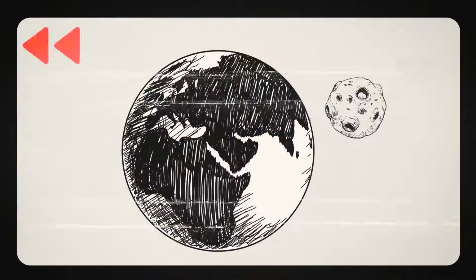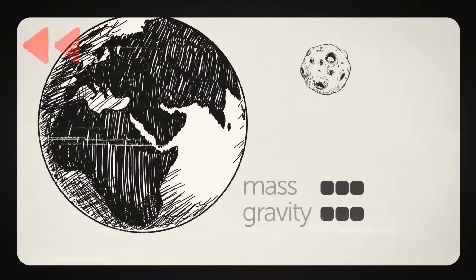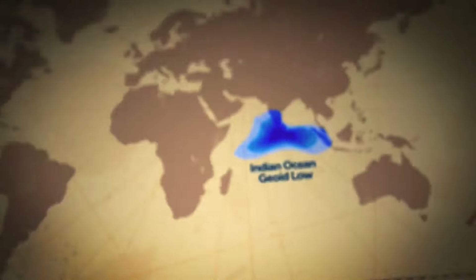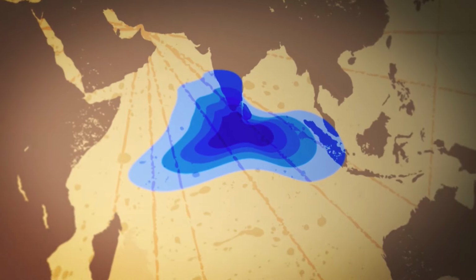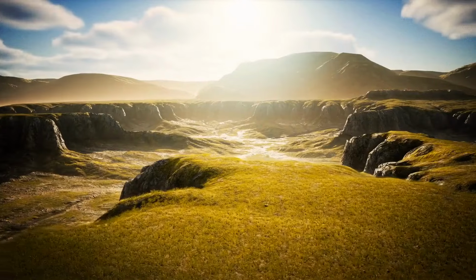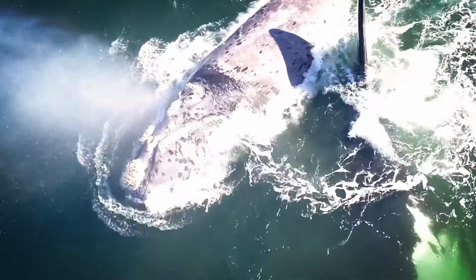Density is used to calculate mass, and if you remember our lesson in physics from the beginning of the video, less mass translates into a weaker gravity field. Scientists believe this is how the geoid low in the Indian Ocean formed some 20 million years ago. At this point in prehistory, the Earth looked a lot like it does today. There were vast grasslands, and whales swam in the seas.